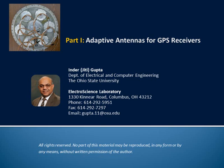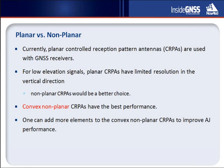Thank you, Mark. In the first part of my presentation, we talked about the antenna aperture, and within that aperture, how many elements should be there and how they should be distributed. Next, I want to get into what kind of surface we want. Do we want a planar surface or non-planar?